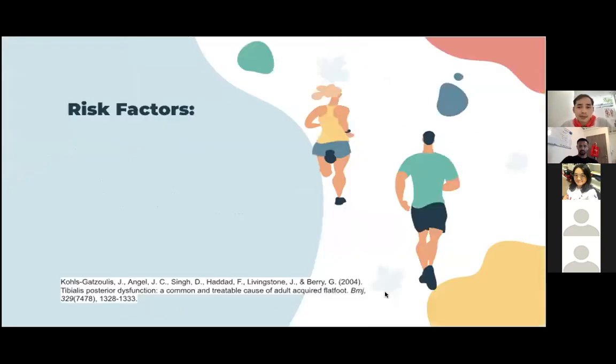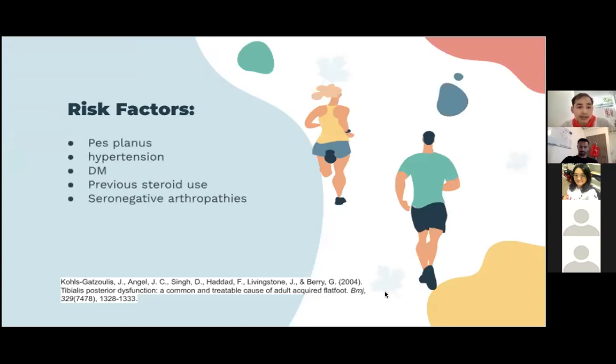So due to small sample size, low response rates, and actually in the early days, lack of consistent definition, it's difficult to find and interpret data as well. However, some key factors can be found to be associated with TPT, namely hyperlipidemia, hypertension, DM, previous steroid use, and seronegative arthropathies. So in a sense, it's also probable that it's the combined effects of all these systemic diseases, aging, and increased body mass that could contribute to the failure of the tibialis posterior tendon as well as the AFD deformity.